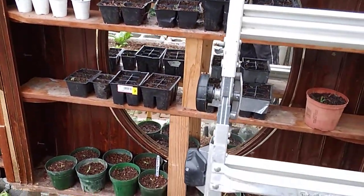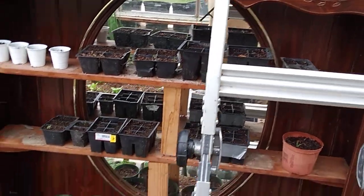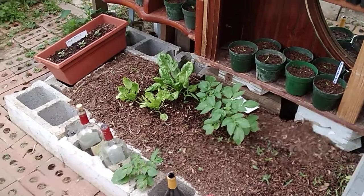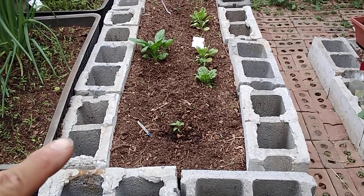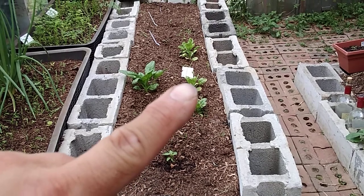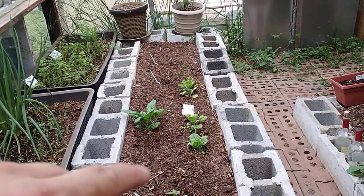Most all the tomatoes have graduated out into the garden or wherever they're going to go. Still got some odds and ends growing in here. The handful of the spinach hung on. And that guy right there is a pepper. Spinach, spinach, and more spinach. And then these guys right here are peppers.